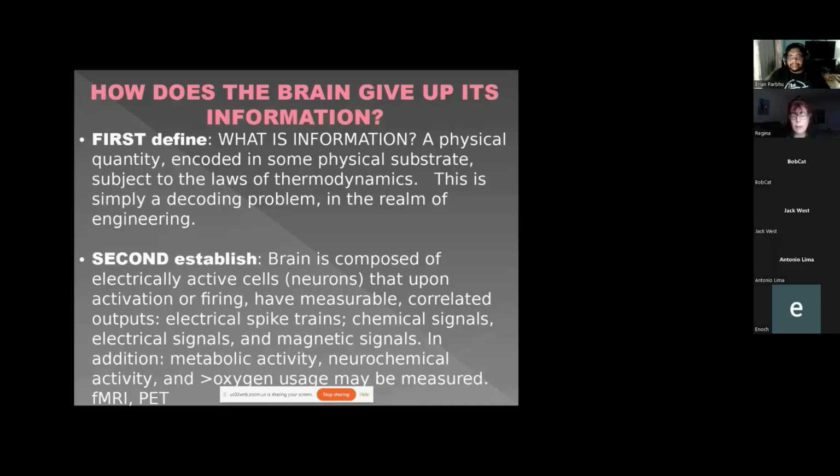And I want you to keep that in mind, but a brain-machine interface of the kind that we're talking about, and particularly Neuralink, since that's come up so many times, is measuring electrical information.